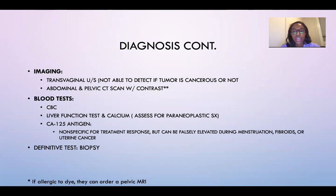What imaging can be done to diagnose? If a doctor has high clinical suspicion, they possibly feel an irregularity, or the woman is still complaining, you can do a transvaginal ultrasound. You can do an abdominal and pelvic CT with contrast. To note, if they're allergic to contrast, you can order a pelvic MRI.